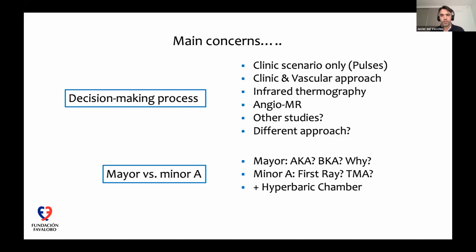Endovascular. Perfect. Do you need some extra study, or you can go directly to surgery? Directly to surgery. Okay, perfect. I will jump to John, and then we just move on the case. John, the decision-making process would be?